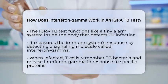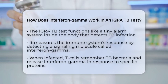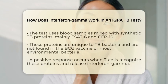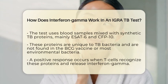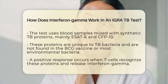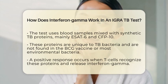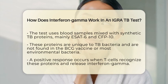When someone is infected with the bacteria that cause tuberculosis, their immune system keeps a memory of it. Special immune cells called T cells recognize these TB proteins and respond by releasing interferon-gamma. In the test, a blood sample is taken and mixed with synthetic versions of these TB proteins, mainly called ESAT-6 and CFP-10. These proteins are unique to the bacteria that cause TB and are not found in the BCG vaccine or most other environmental bacteria, which helps make the test more accurate.